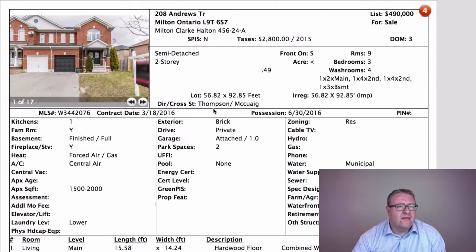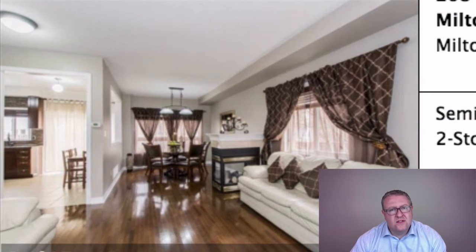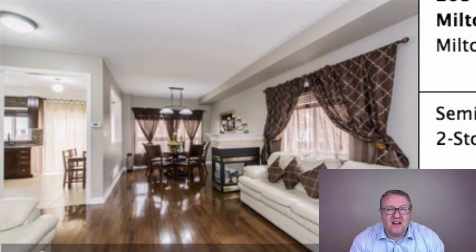Now, we have a couple of homes on Andrews Trail. There's this one at $490. There's another one at $515. I think they're both probably worth $515, $520. Semi-detached, finished basement, more than 1,500 square feet. I just got a message this morning for an end-unit townhouse at 1,500 square feet with a finished basement. They have 3 bully offers, which means they've set the date for the offers, and they've received offers before the offer date. Buyers have said, look at my offer.